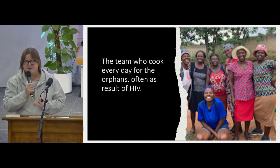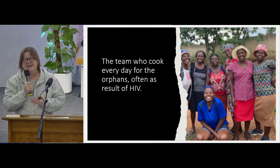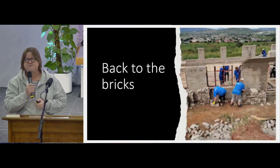But it was a joy to spend time with these ladies, and I'd first met them 6 years ago. And what a joy to be back with them. And they have served so faithfully every single day since then. Every single day, cooking for 40, 60 kids who have no parents to make sure they've got a hot meal. I thought it was an amazing example of service.